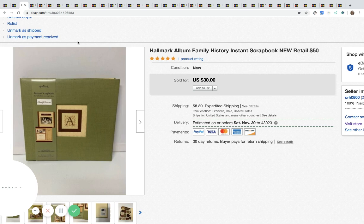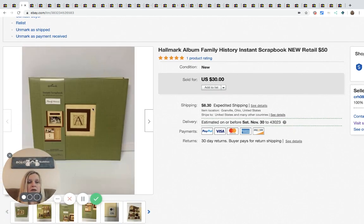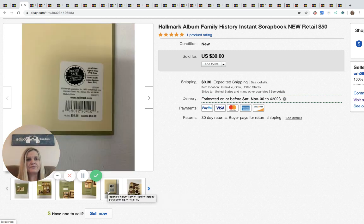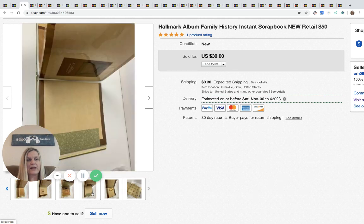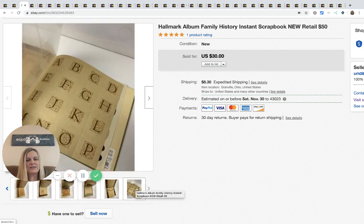Okay, scrapbook. This is a Hallmark scrapbook. I pick these up whenever I see them. They're the ones that have the inserts with the accessories that you actually put onto the pages. This retailed for $50. You can see right here, it's got the letters and the pretty pages, so some of it's kind of done for you. And then they give you the matching stuff to glue to the page and put around your pictures.